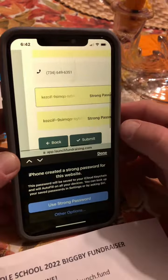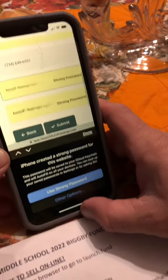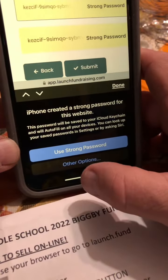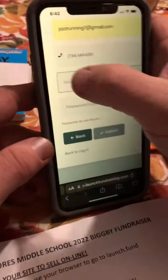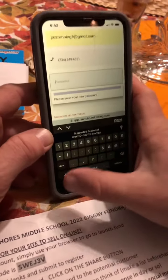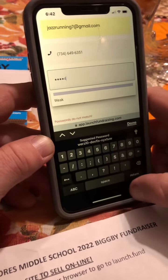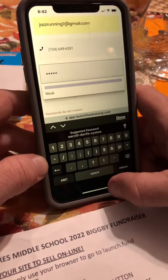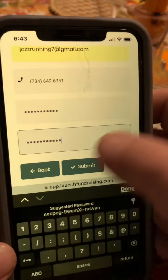Then you can make a password. You can make a simple one if you want. You're going to press create your own password right down at the bottom. Other options, choose your own password. We're going to do our regular password that we usually use. And then after you have your password chosen, you click submit.